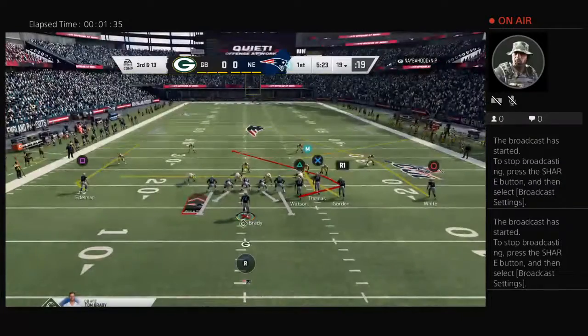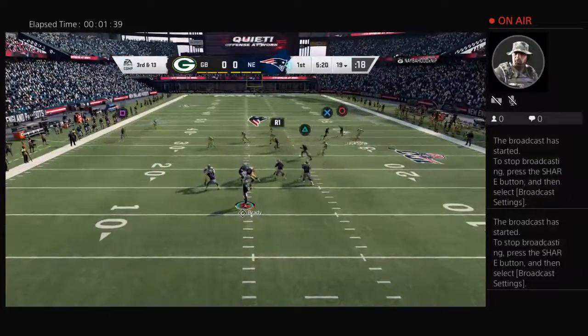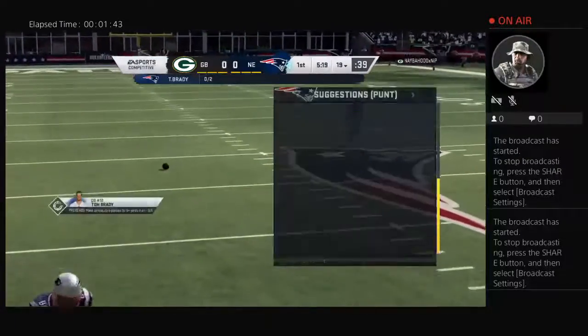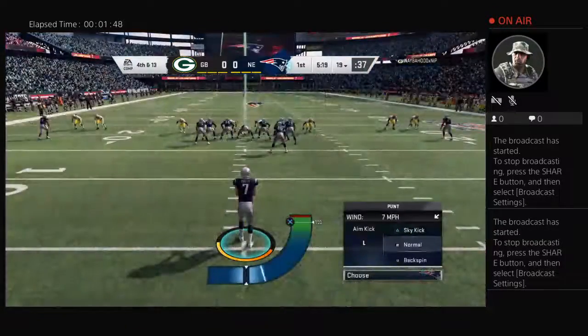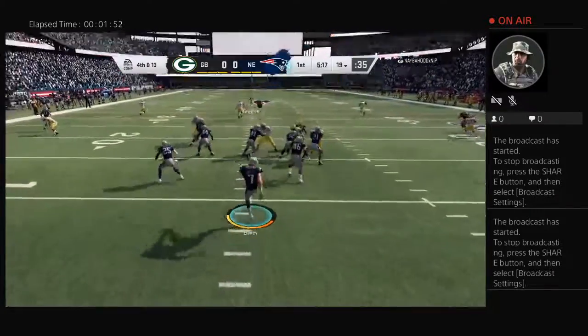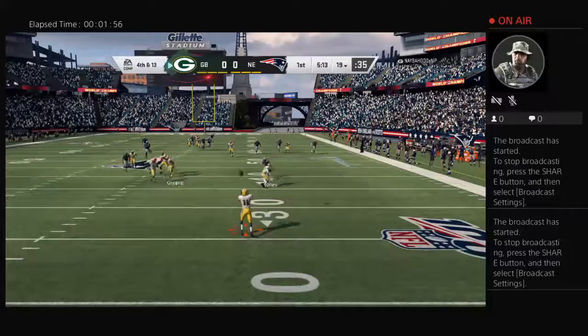This is now 3rd and 13. Working from the gun, it's Brady. And that is incomplete. So the defense able to get off the field here on 3rd down. And it's one of the goals of the game. They've got to be effective on passing downs. That's one of the few things defenses chart. How did we do on 3rd down? That's a nice start for them in this one.